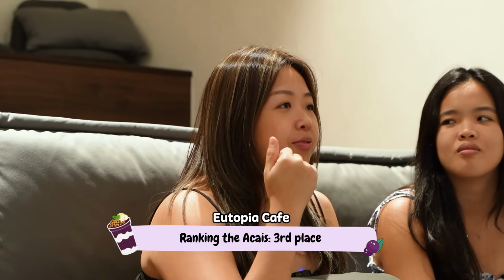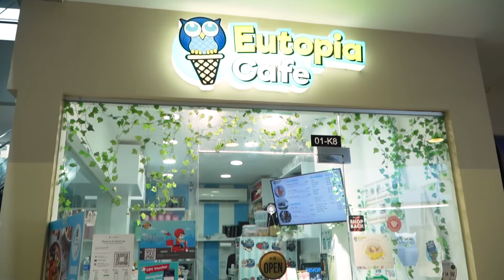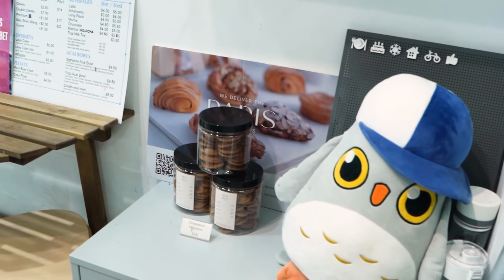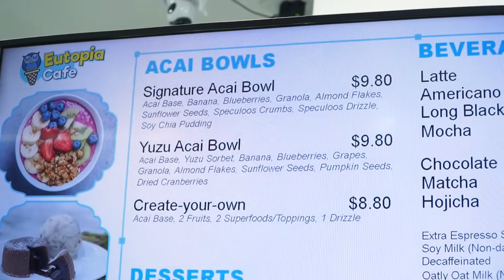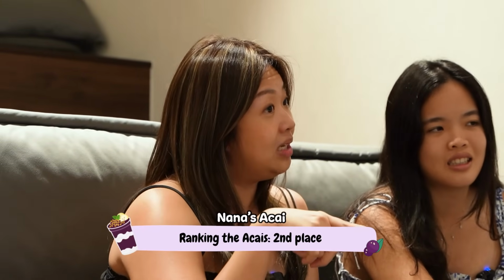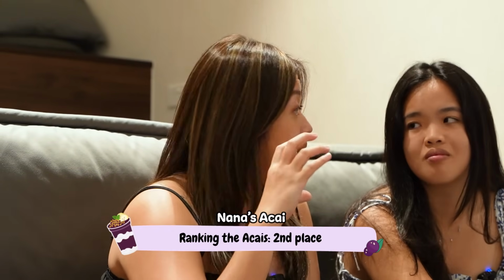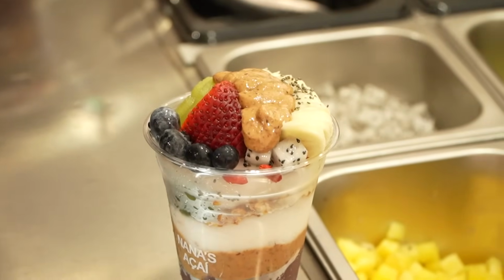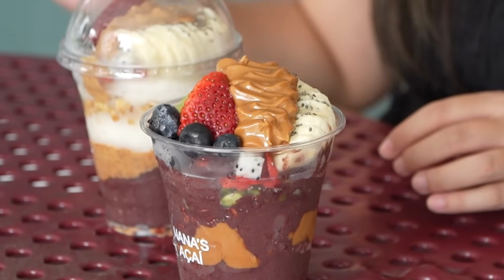It's like your very friendly neighbourhood acai bowl. It's actually an ice cream cafe and also a bakery because they also sell biscuits. So maybe that's why there are only 3 items on the menu. Not too bad for a small, cute, humble cafe. Nana: I think they are the most value for money because the amount of acai they give filled the whole cup. Just a solid cup of acai. I like their drizzle. Some places can be a little too artificial tasting, but theirs has just the right amount of nuttiness and sweetness.